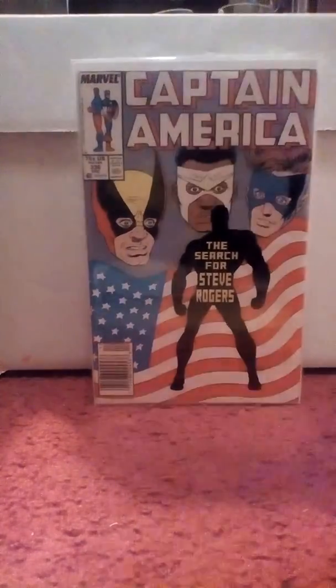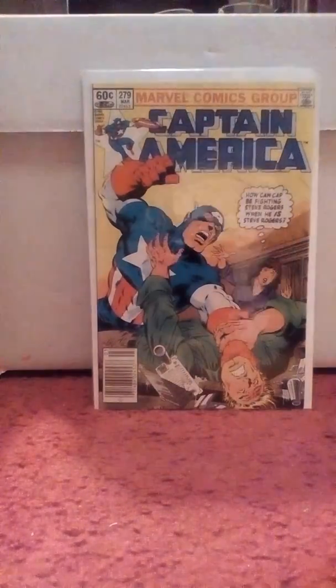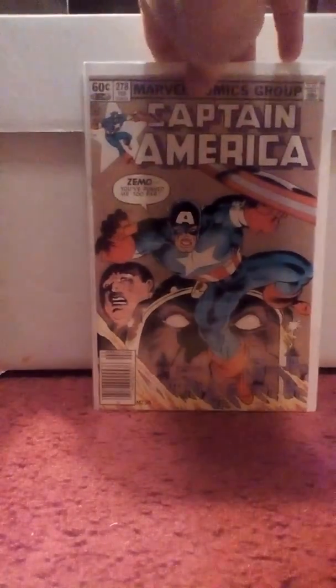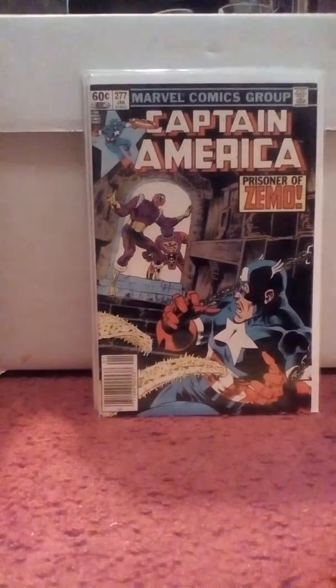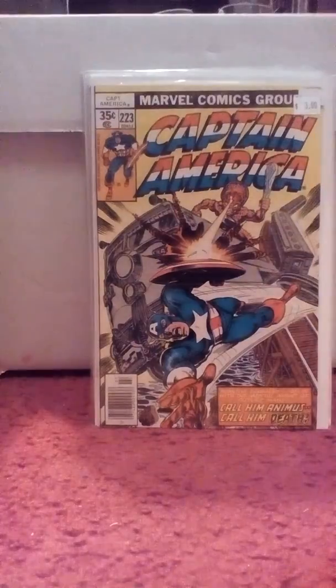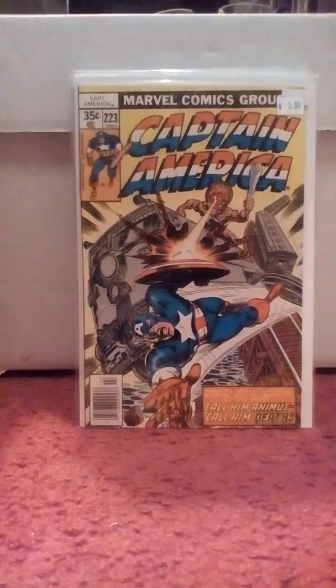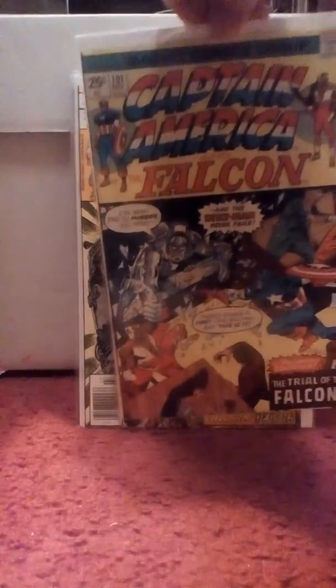All right, almost there, guys. Almost there. At number 336, regular series. Number 279, 278, 277, 276. Upgraded a copy I had. I had this one, but I bought it off the stands. The one I've got is one I bought off the stands when it came out, and it's in really rough shape, so I was glad to get that one for, I think I paid $1.50 for it.